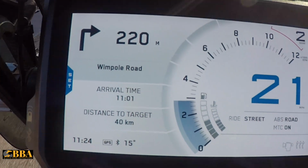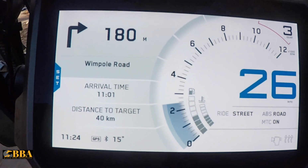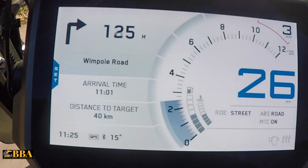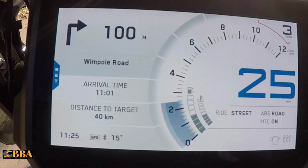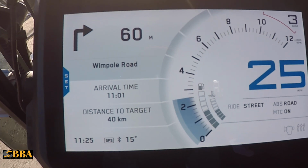This is what the My Ride navigation app looks like on your TFT screen. So you can see very, very clear turn-by-turn directions and the distance to that turn that you've got to action. And of course you have the usual information of name of the road you're on, arrival time, and the distance, which obviously counts down as you get closer.